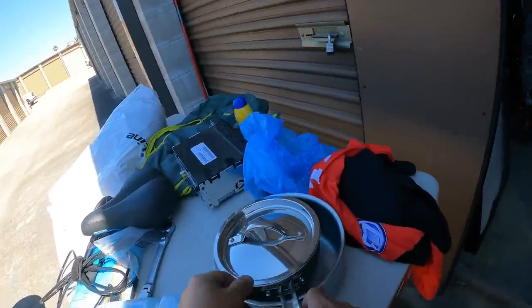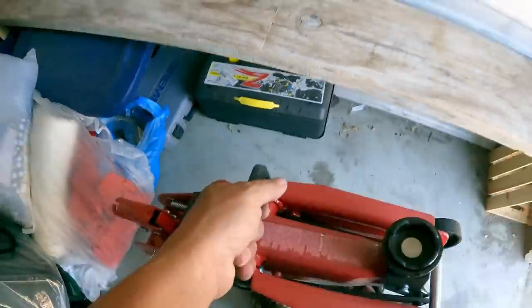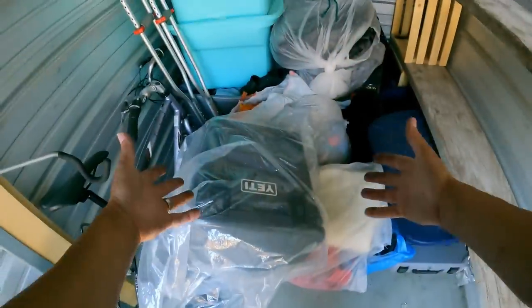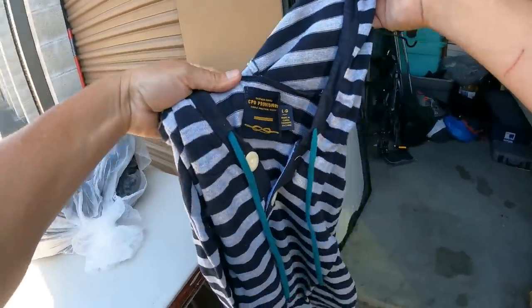Yeah, this is good. Kirkland brand right here. Very, ooh, brand new right there. Oh, this is good right here. Oh, yeah. Nice. Slice-O-Matic. Nice. Oh, my goodness. What the heck? Golden State Warriors sweatshirt. Yeah, looks a little nicer.